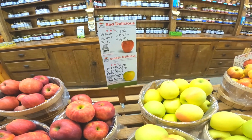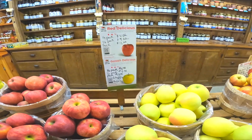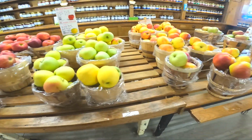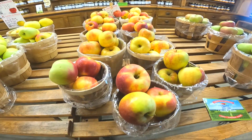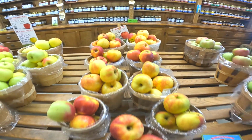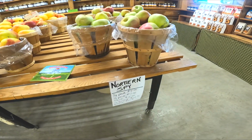Golden Delicious. Red Delicious. And the Golden Delicious. And then Jonagold. Northern Spy. These are the Northern Spy.